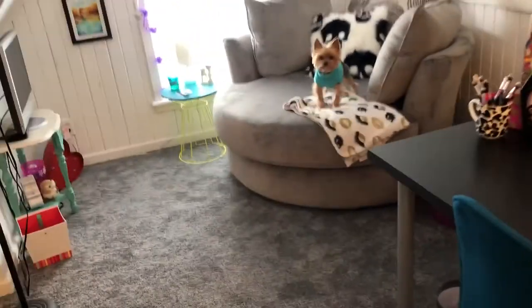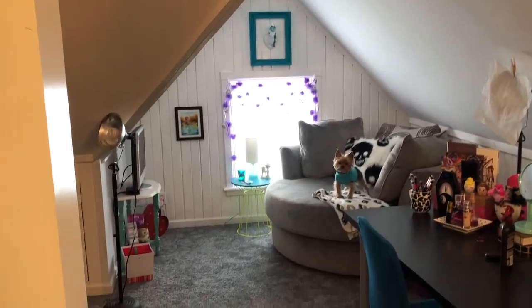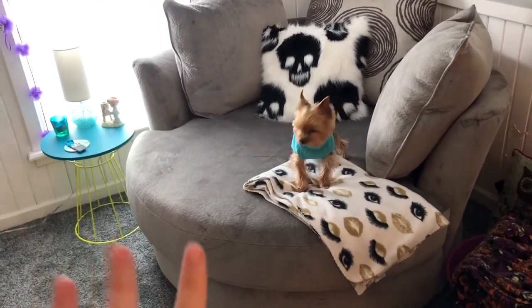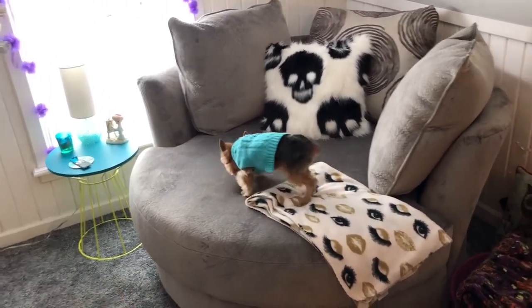This is my cozy nook area. I'm going to stand back, but you can see the cool angles of this space. It is really just a cozy little nook. The largest thing in this space is definitely this chair. It swivels, it's gray, it's comfy, it's amazing, it's oversized. My whole body fits on the chair.